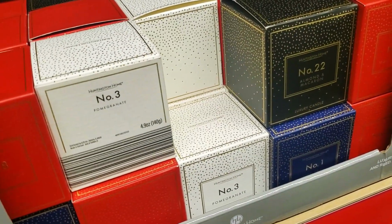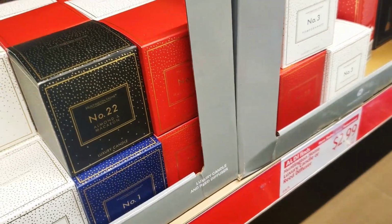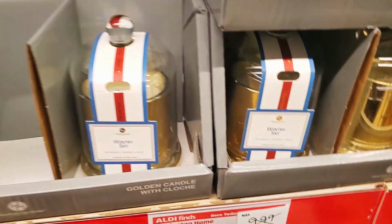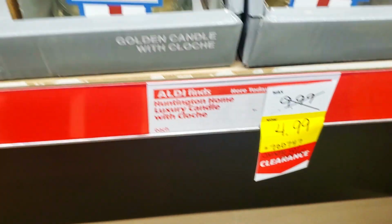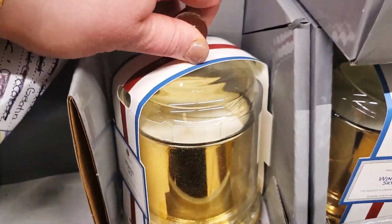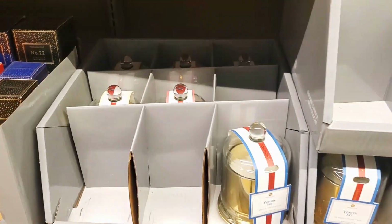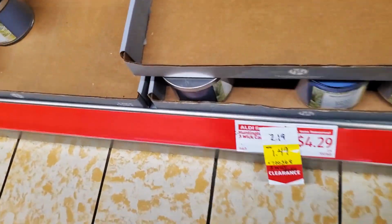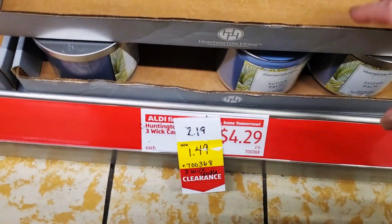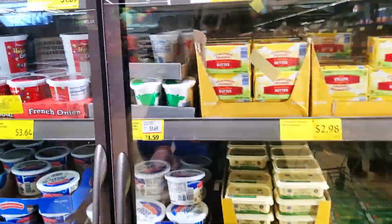Let's see, they have these. These look like leftover holiday candles, to be honest. These ones are actually really cute. These are on sale. And they have a little glass cloche over them. That's adorable. All right, three wick, $1.49. How am I gonna pass this up? One of these days, my husband's gonna put a stop to me bringing home candles every single week.